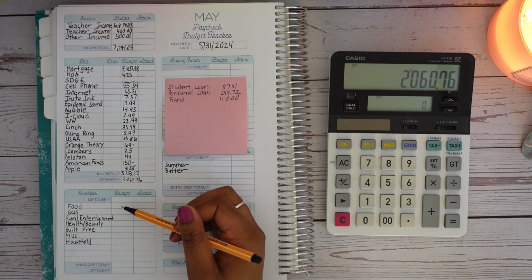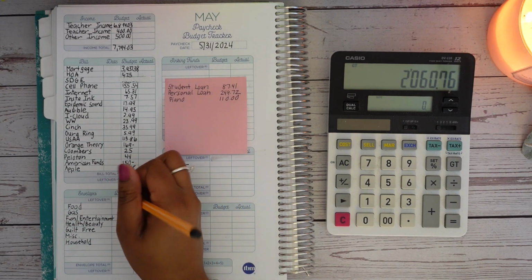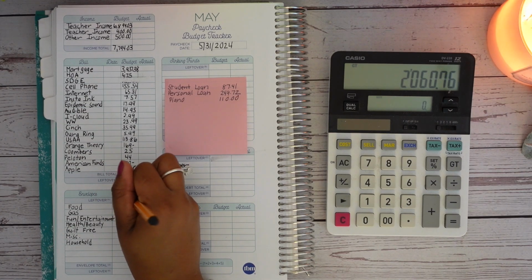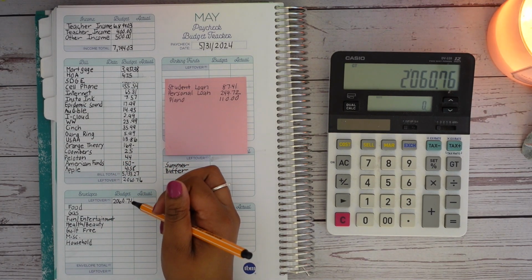So now that we have budgeted for my fixed expenses, the next thing that we want to budget for are my variable expenses. Variable expenses are expenses that tend to fluctuate and change month to month. These are my cash envelopes. So I'm going to put my $2,060.76 on this leftover line, and now we're going to budget for my cash envelopes.